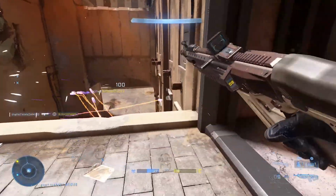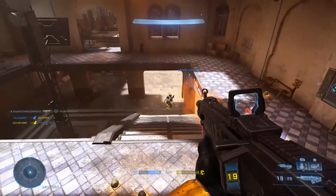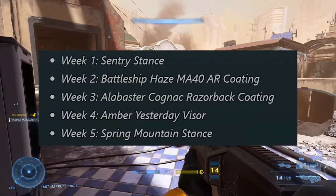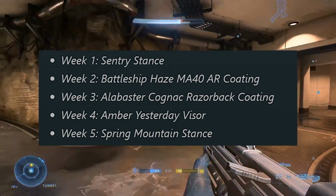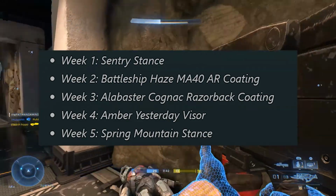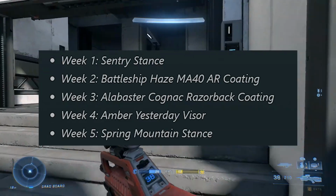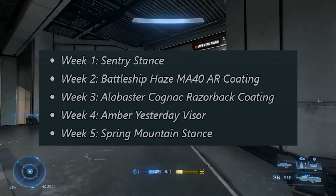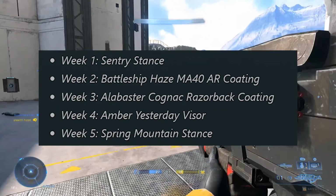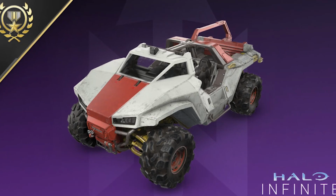They even give us a sneak peek at what the first 5 weeks of Ultimate Rewards will be in Season 2. Week 1 being the Sentry Stance, Week 2 being the Battleship Haze MA40 AR coating, Week 3 being the Alabaster Cognac Razorback coating, and Week 4 being Amber Yesterday Visor, with Week 5 being the Spring Mountain Stance. And you guys can see a picture of the Razorback coating right here in the video.